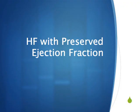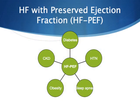Talk a little bit about heart failure with preserved ejection fraction. For the sake of time, I'm going to skip through this case. But this is, as I said, the most common cause of heart failure in the elderly, and it is also the most difficult to treat. Because there is no algorithm for treating this disease.